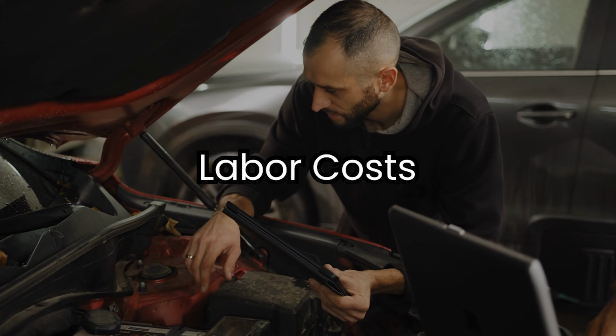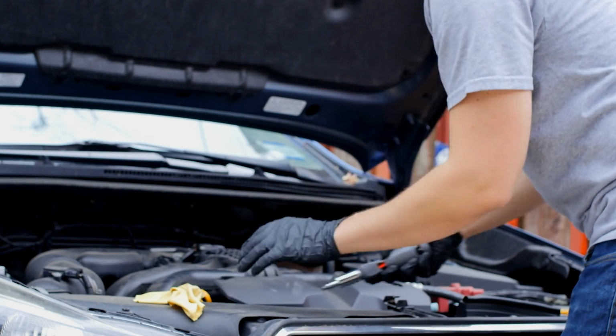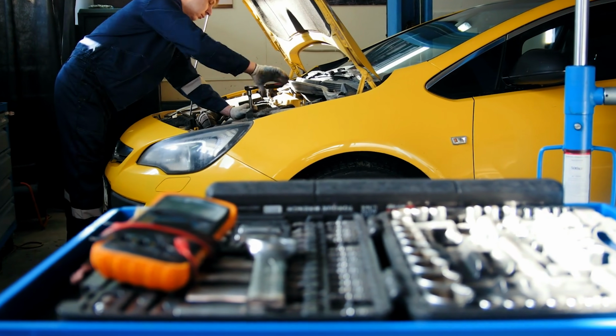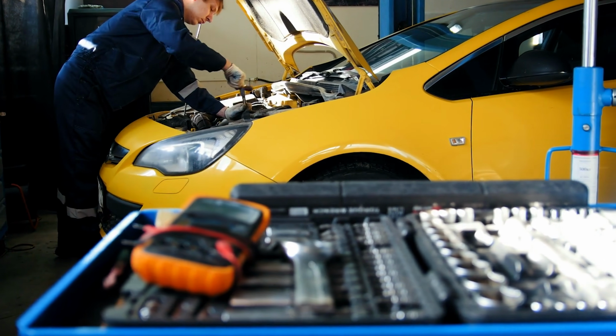The last thing to factor in is the labor costs. Replacing a hybrid battery isn't like changing the battery in a traditional petrol car. It's a complex job requiring specialized skills. Labor costs can vary significantly depending on where you have the work done. Dealership prices tend to be higher, while independent garages may offer lower rates.